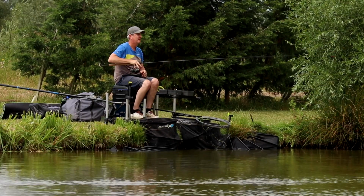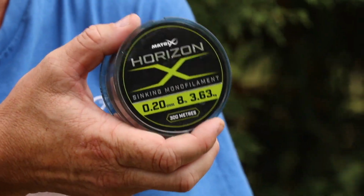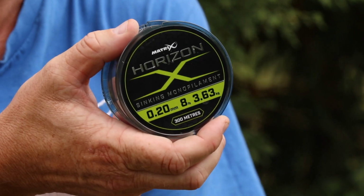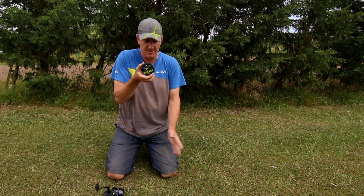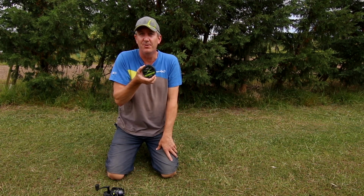Line is 020, 8 pound in the Horizon sinking mono. Extremely thin for the breaking strain. It just casts like a dream, creates no resistance. So a nice, gentle lob is getting us 40, 45 metres. Very strong, you won't break 8 pound. Just a strong, reliable, simple setup.